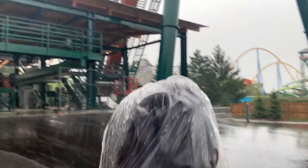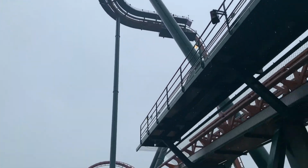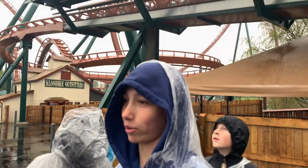Dispatch, elbow hands on. Holy shit. Wait, it's all safe to ride in the rain, right? Yes. Absolutely.